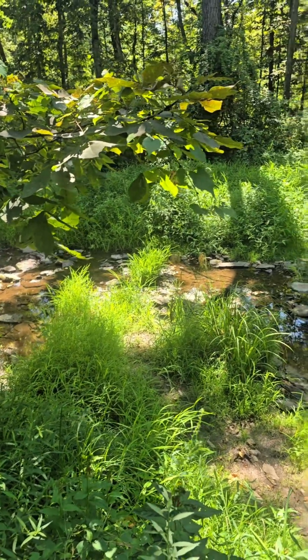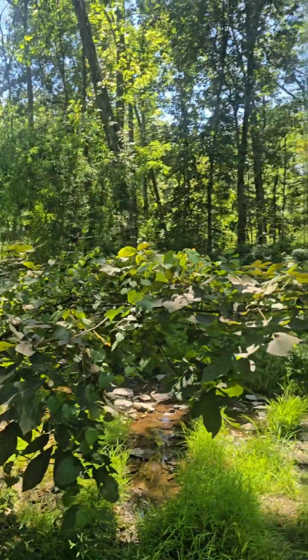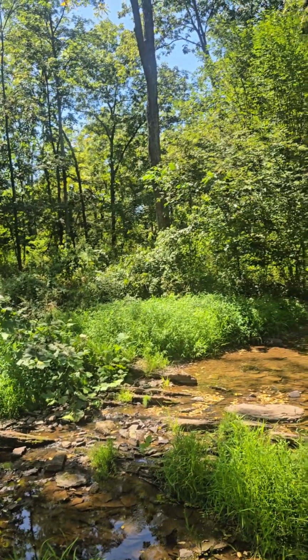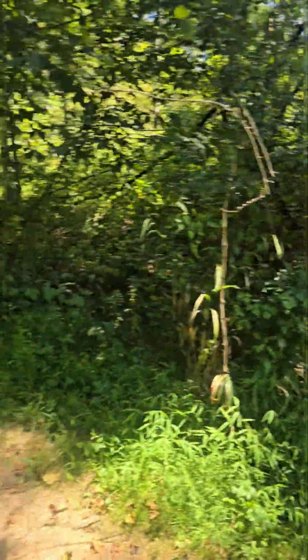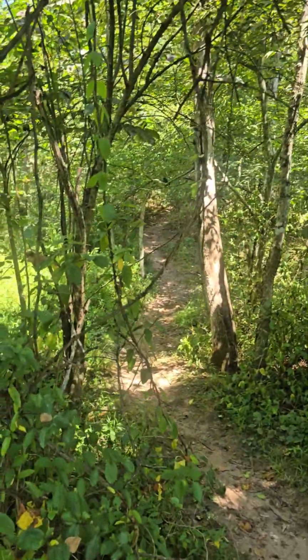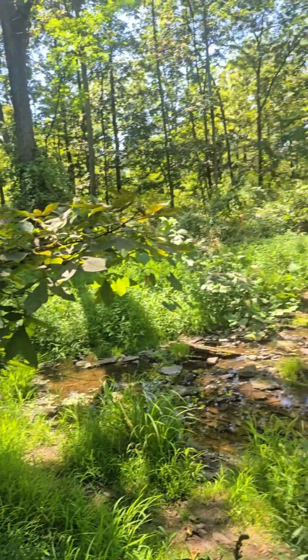And this is Willoughby Run, where the Confederates crossed the bank and went through these woods to confront the Union defensive lines on McPherson Ridge.